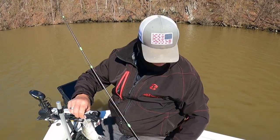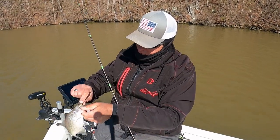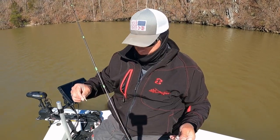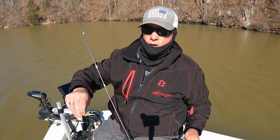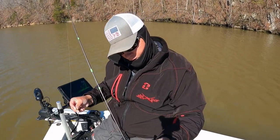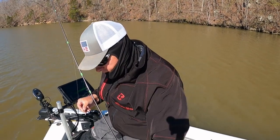Well, old banana pepper with a chartreuse tail, you know, 10-inch crappie. There. That's it. Sorry. This rod had the grenada bug on it, that color. You know, fat, he still ain't laid them eggs out yet.